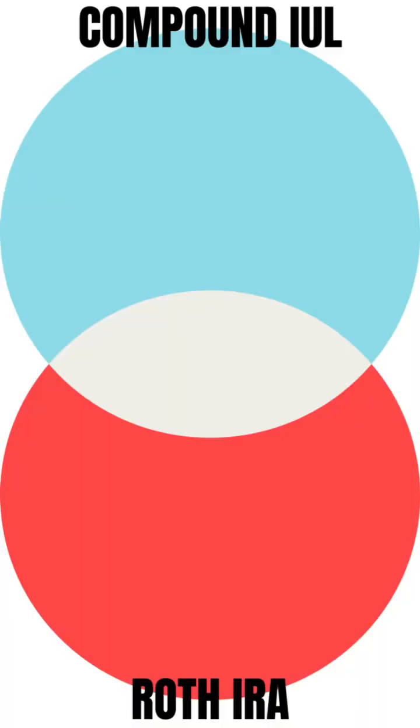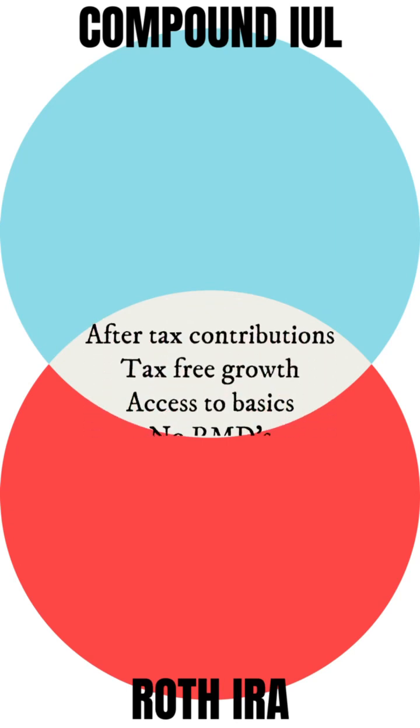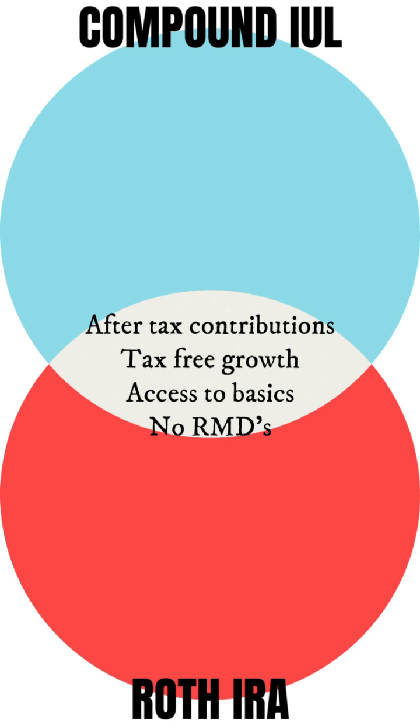So they both have after-tax contributions. That means we're paying the taxes on the seed versus the harvest, okay? The other thing they have in common is that they're both, the Roth IRA and the IUL, growing tax-free. Also, both have access to the basis. And the other one that is important to some people is that none of them have required minimum distributions.